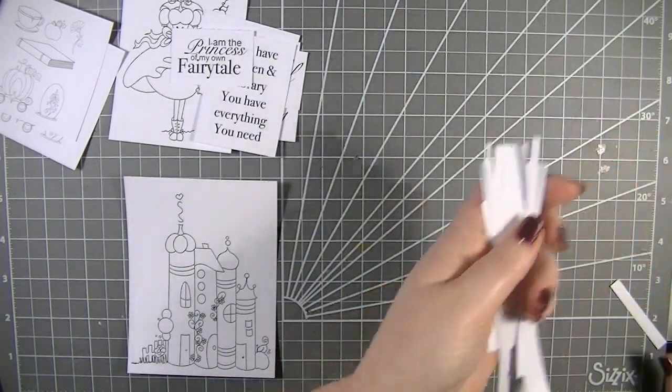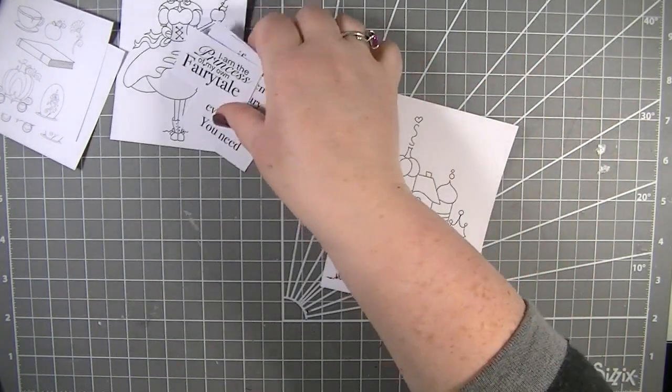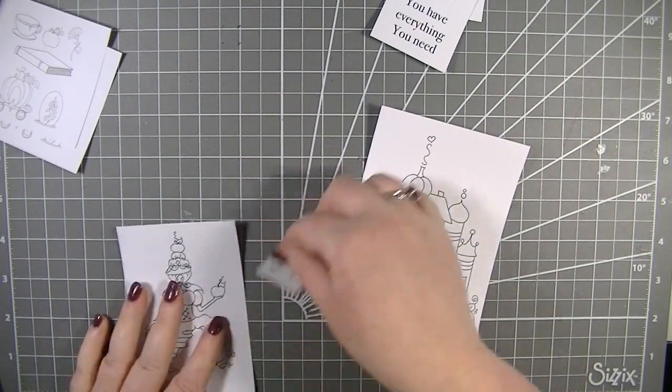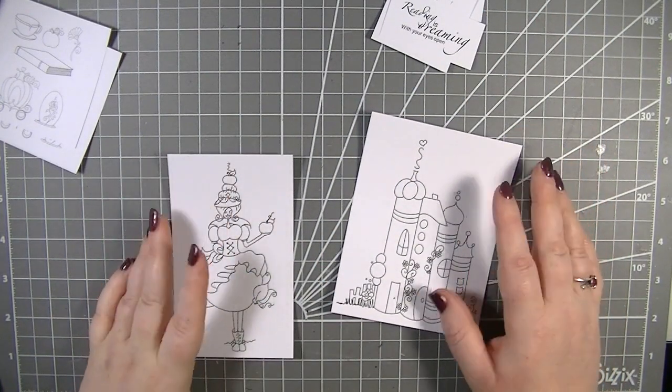So let's get rid of these few bits of rubbish. Now, this is why I'm going to be working with it today. We'll come back on and we'll work with the other ladies probably in the next few days.